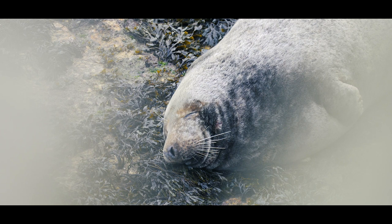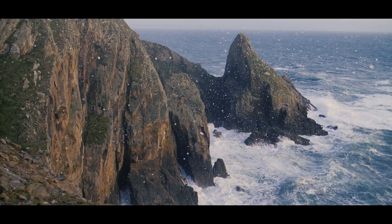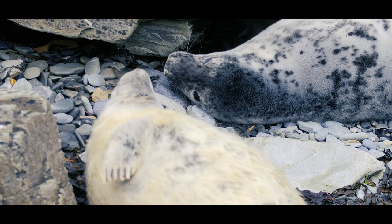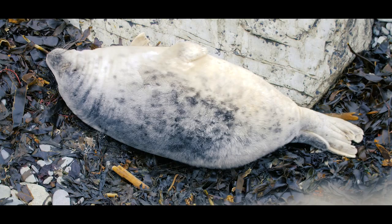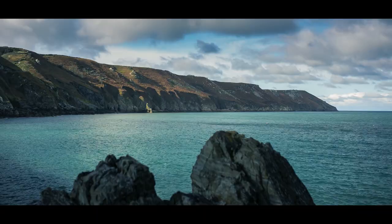The strong currents that surround Lundy ensure its rich waters are full of life and nutrition. And whilst the western side of the island weathers the brunt of the Atlantic storms, the opposite side offers shelter for the seals to use as a nursery, raising their pups in the protected coves and quiet waters of Lundy's east-facing coast.